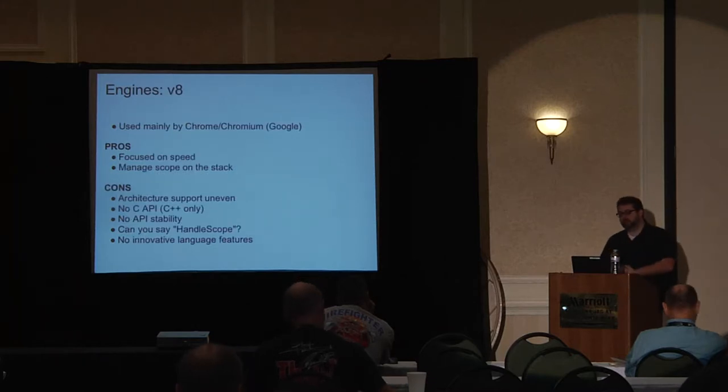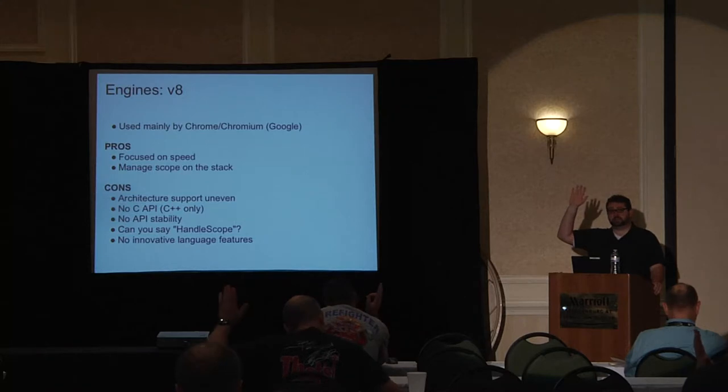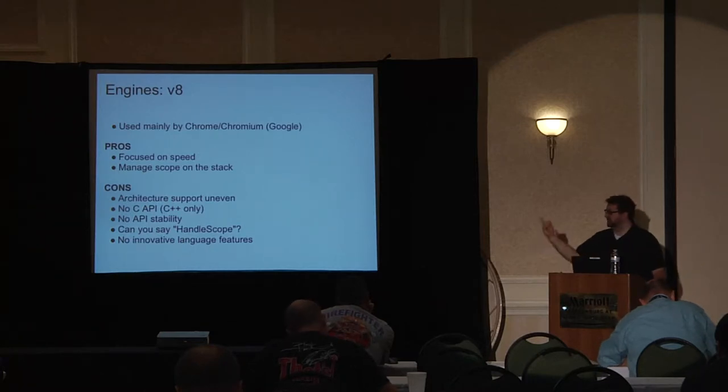The second engine we'll talk about here is V8. V8 is used mainly by the Chrome or Chromium browser. How many of you have used that browser? It's actually a pretty nice browser, and it's extremely fast. The reason it's extremely fast is because the JavaScript engine, as you can see in the pros, is focused on speed. And like I already said, there was a blog post just this weekend about how, in some instances, JavaScript on V8 is actually faster than native code compiled with GCC.